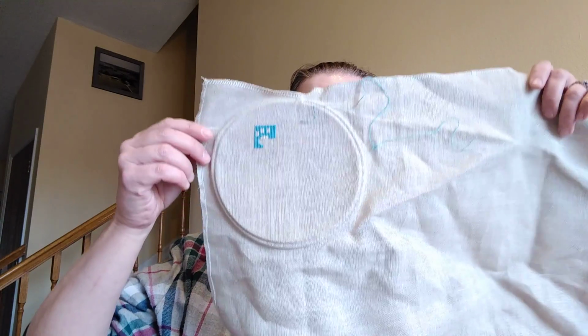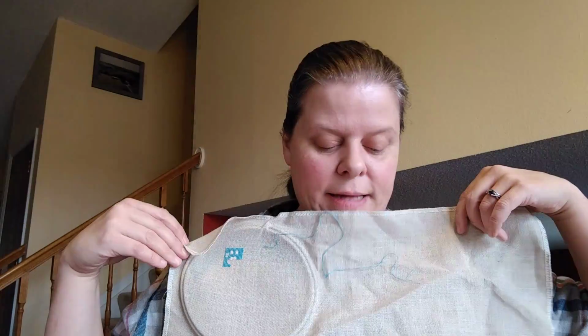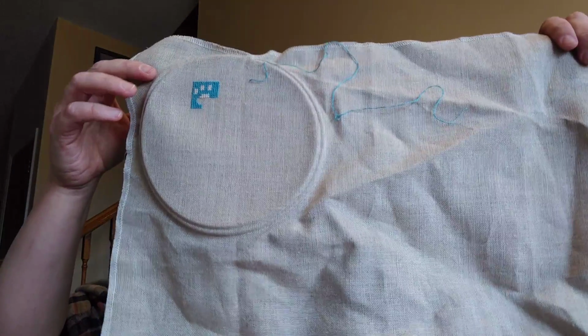So I'm hoping that I can kind of get on this. This is a fun project. Again, it's something that doesn't take a lot of time. You want to see how far along I am? This is how far along I am. And again, it's an even weave linen project, 36 count.